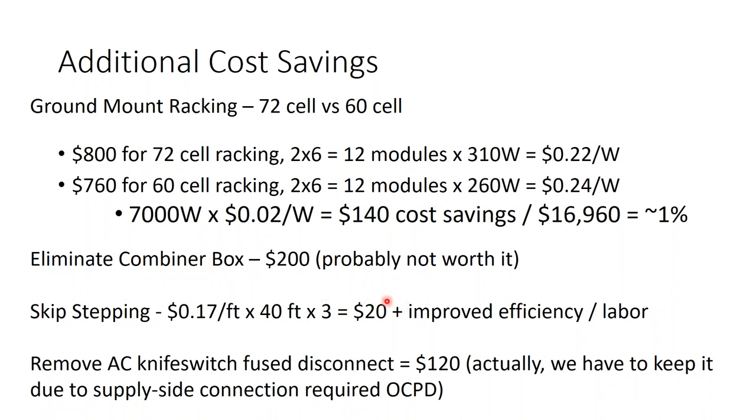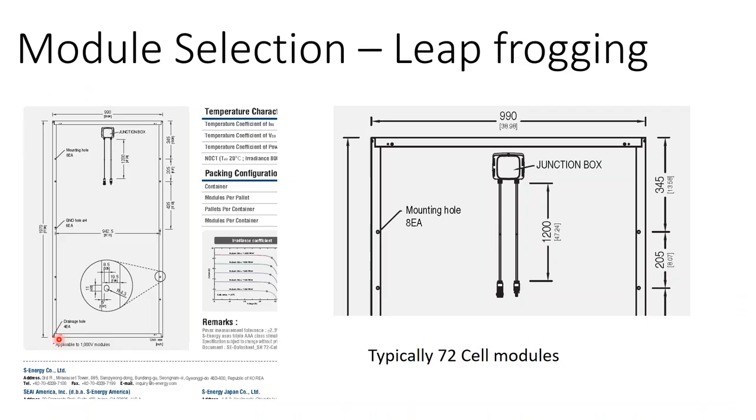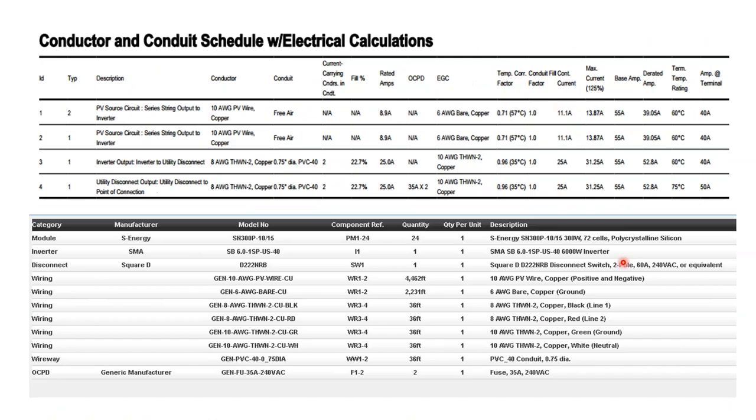We didn't end up doing it, but it would have only saved us about $20. The one thing it would have done, though, is maybe improved the system efficiency by a tenth of a percent, because we wouldn't have had the length of the home run cable, it wouldn't have been so long. Basically, you would be mitigating the voltage drop along this line here. The voltage drop would then be shortened by the length of the array, and that 40 less feet, that's something.